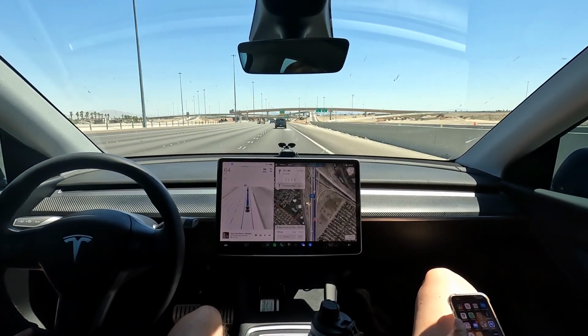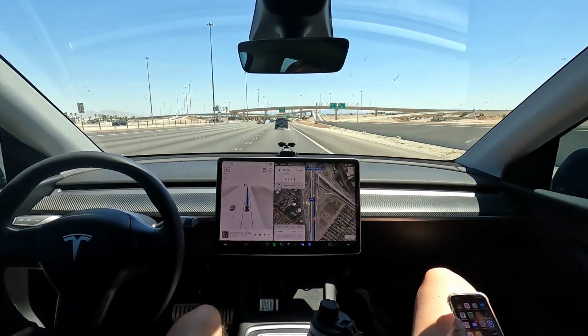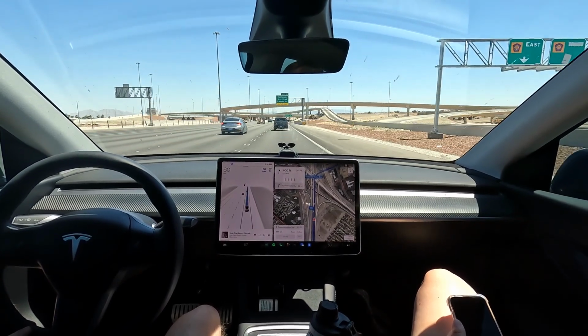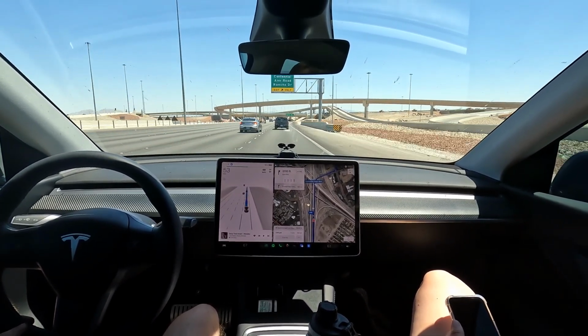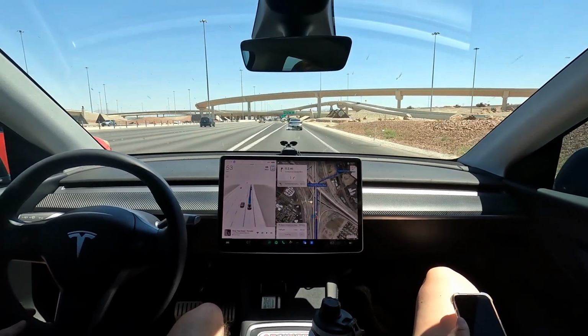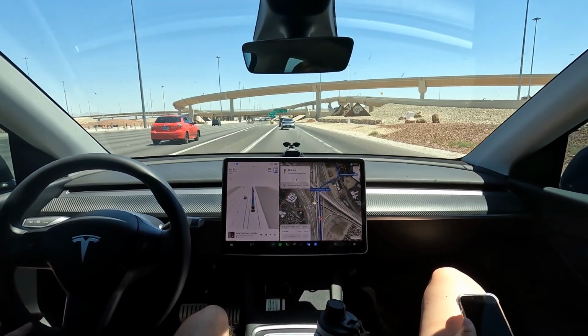What a cool drive. Lots of really neat historical stuff out in the desert there as you pass down this way. Okay, good. It's braking to let that person in. Really nicely done. Yeah, that was really nice.